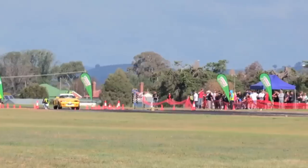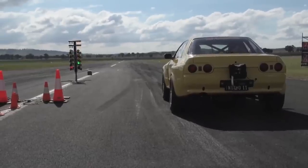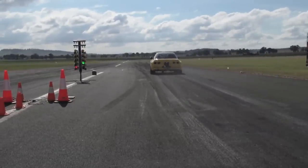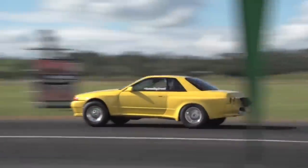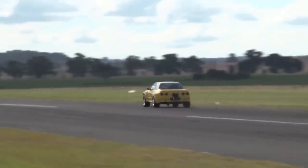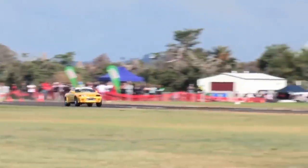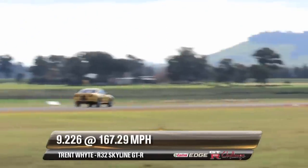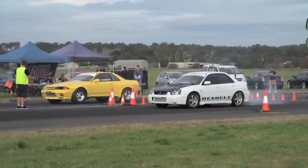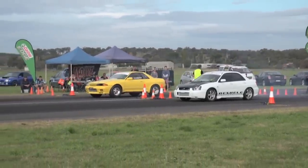Fourth pass, Nitto 2 moved into the lead with a 9.2 second pass. But there was more to come. In the drag battle, Nitto 2 gave us the first 170 mile an hour pass in GTR Challenge history.